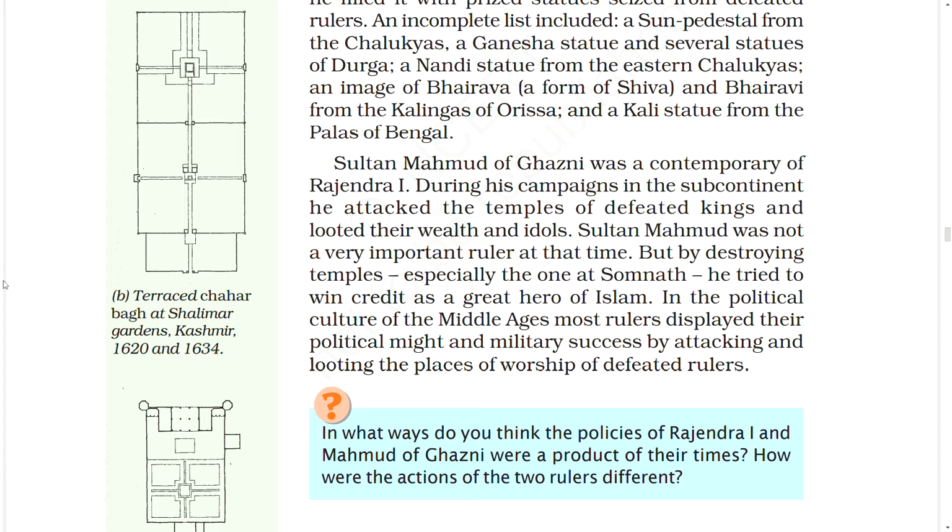In the political culture of the Middle Ages, most rulers displayed their political might and military success by attacking and looting the places of worship of defeated rulers.